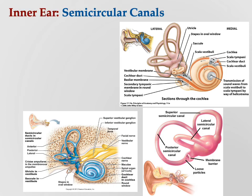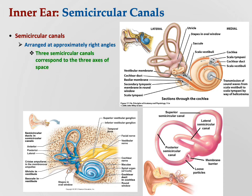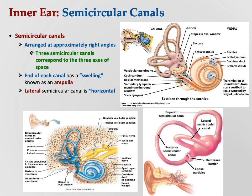All right, so the semicircular canals are arranged at approximately right angles. Again, we live in a universe that has 3 spatial dimensions, and those are oriented for the 3 spatial dimensions of our universe. All right, that's how they're able to detect motion, no matter which direction you're going. Each one has an ampulla at the end, and that's where the receptors are. All right. Lateral semicircular canal horizontal, superior and posterior are approximately vertical.